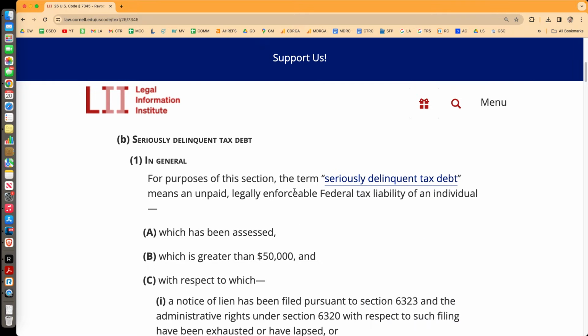Okay, so here's where it defines seriously delinquent tax debt. This is the kind of tax debt that if you have tax debt that meets these criteria here, the IRS may certify your tax debt to the United States Department of State as seriously delinquent, and the State Department may prevent you from getting a passport or renewing a passport. That's typically what they do. In certain cases, they could actually revoke the passport as well, but they don't do that as frequently as simply preventing you from renewing or getting a passport in the first place.